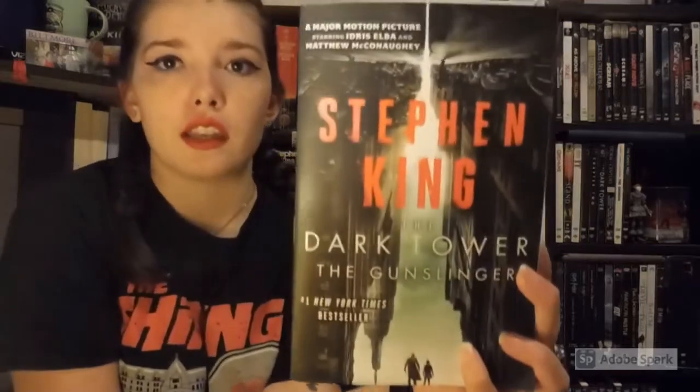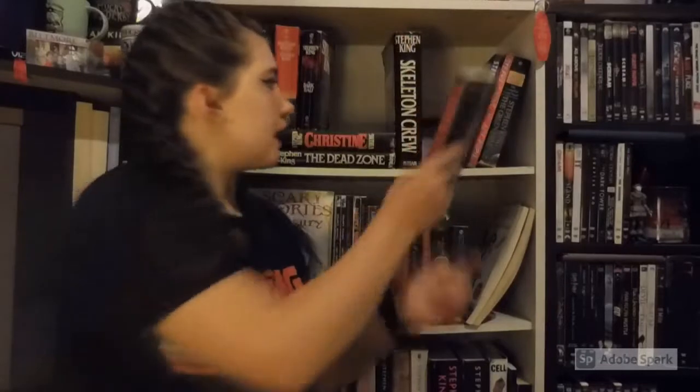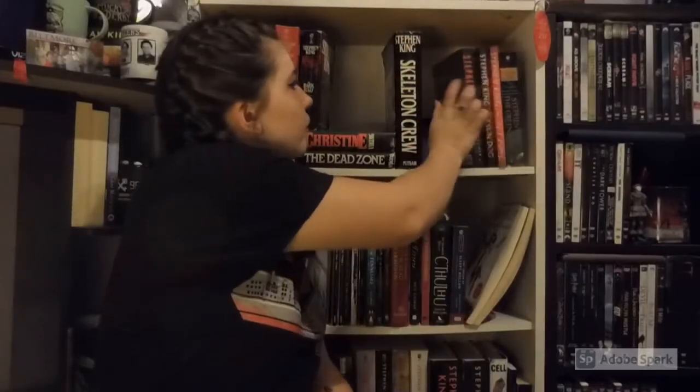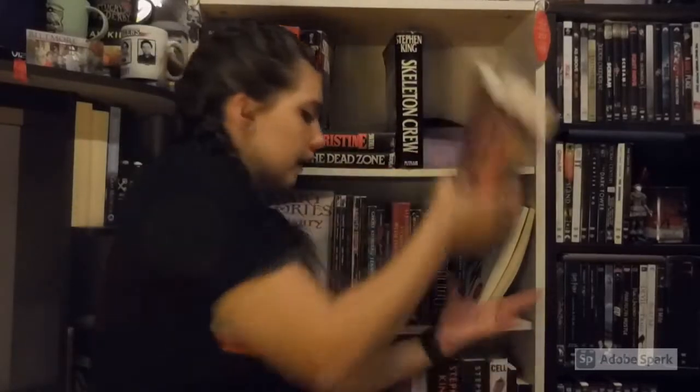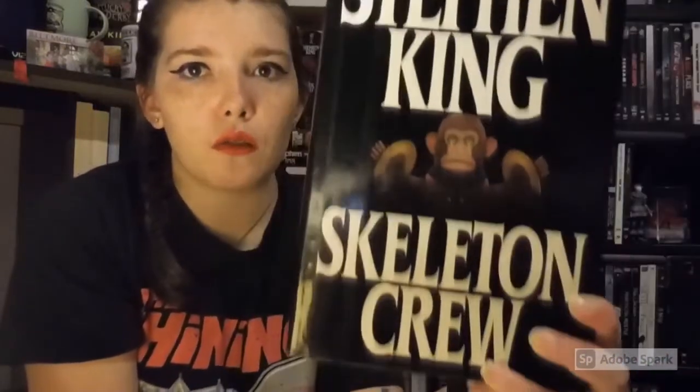Then I have The Dark Tower: The Gunslinger, which is the first one in the series. I also got this one from McKay's, and I have seen the TV show for it. This one's science fiction, so I'm pretty interested. I need to put the font with these. Okay. And then we have Skeleton Crew, which looks so neat.